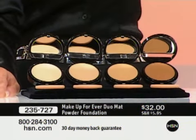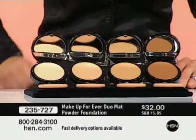Now, what you're going to get is the translucent beige. This is the light. We also have your medium beige available. Warm beige is also available for you. And we do have chocolate, which is our darkest shade too. This is 235727. This is from Makeup Forever.